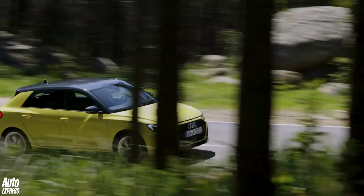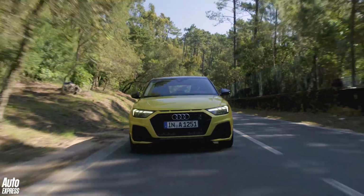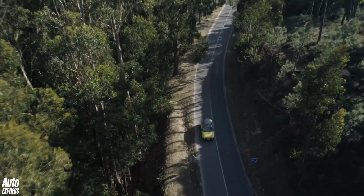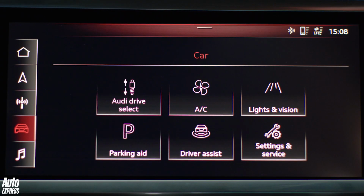There's also a lot of safety kit on board too. Lane departure warning, adaptive cruise control and a reversing camera appear on the A1 for the very first time, most of which are likely to be optional extras.